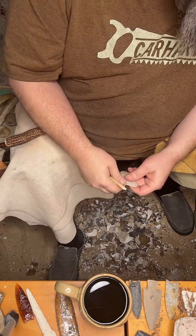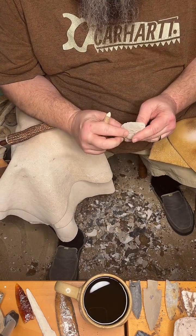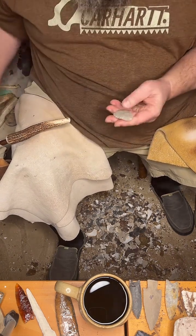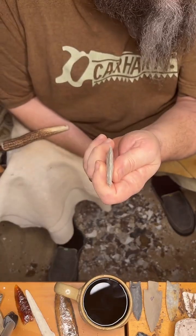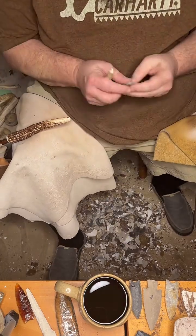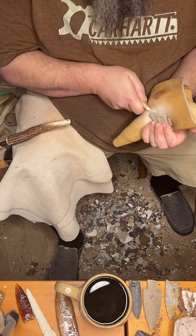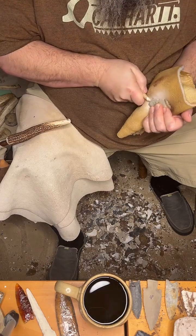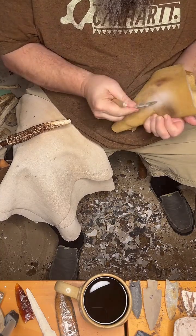All right. Yeah, one of the pioneers, absolutely. All right. We got that side to flatten out. Now you can see that's our little preformed tool. Both sides are fairly uniform. We just start working to get the edges more refined and in line.